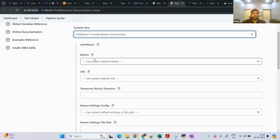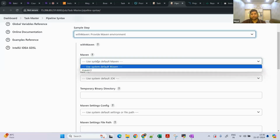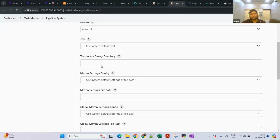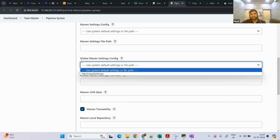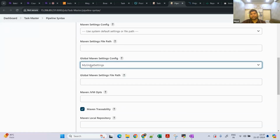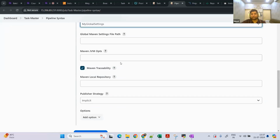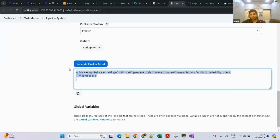Why is this option visible to us? Because we have installed the plugins Maven Integration and Pipeline Maven Integration. Here we will select the Maven JDK if you want to use a specific one, and here you will see the option global Maven settings, and this is the one that we are going to use. This is the one that we set up, settings.xml. Click on this. This is the block created.